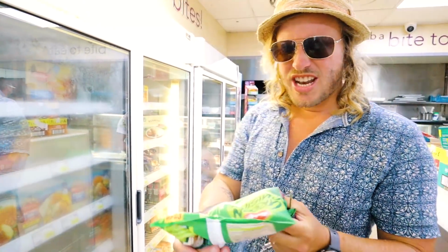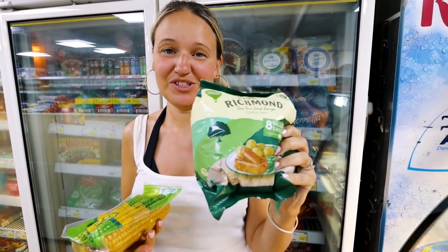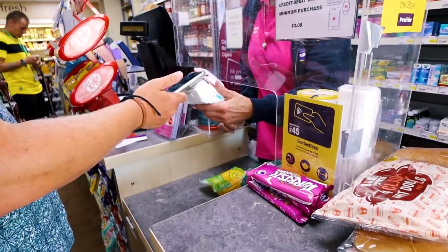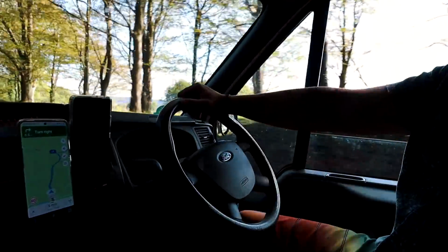Vegan sausages. What's funny, they've always got these ones. Haven't they? You noticed? Yeah. You go to a beach shop and they've always got these. Just found Richmond sausages. Some corn on the cob. That'll do. We drove back to our car park and got ready for our barbecue.